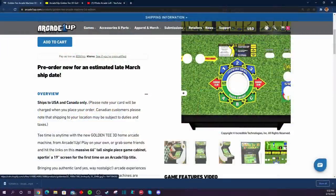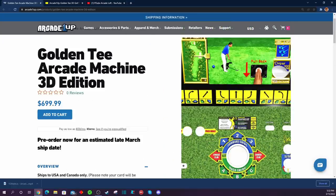And World Class Bowling is a decent arcade bowling game. I do really enjoy playing that. Look forward to playing it on this cabinet. They say larger 3-inch trackball on these pictures and things, but guys, that looks to be the same size trackball that comes with the standard Golden Tee cabinet that's already out there in the wild.